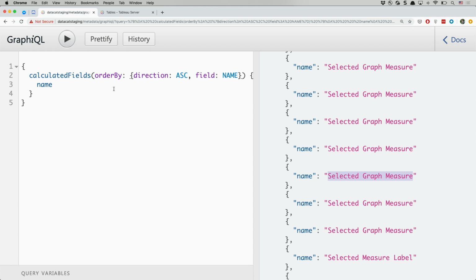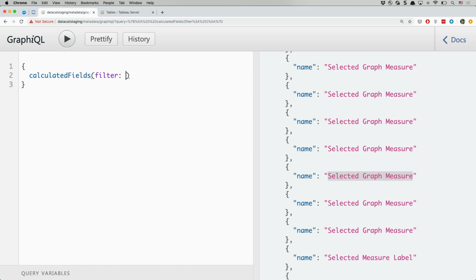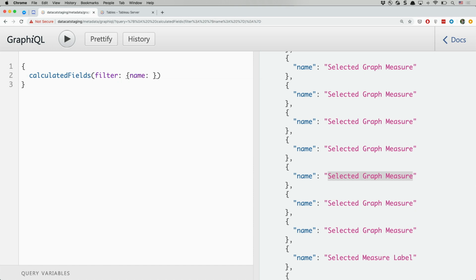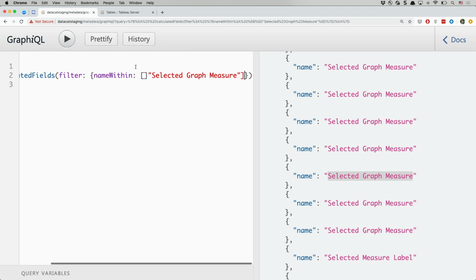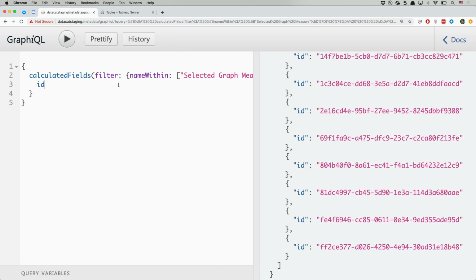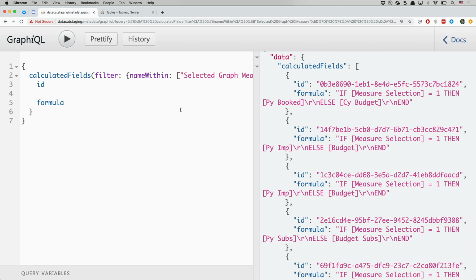So now that I've done that, we can restart it, do calculated fields. We can filter to anything we want. We can do one item here, or we can do a list of names and grab those. So we can do that. Great, here's all those. Let's grab their formula and see what kind of formula it is. All right, it's got 3 fields in it.